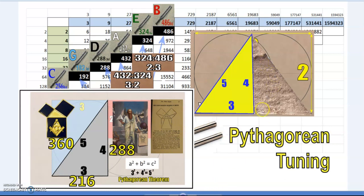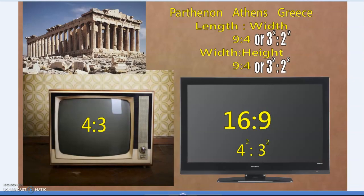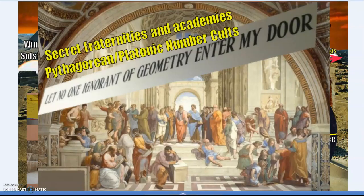The Pythagorean theorem and those connections again to Egyptian architecture. That geometry again, of course, in the Osireion, in the Flower of Life, all based on the Vesica, as you know, the old 4x3 or 16x9 modern resolution, which is embedded in the pyramids, but also the Parthenon, the great cathedrals, even in stone circles, places such as Carnac in France.